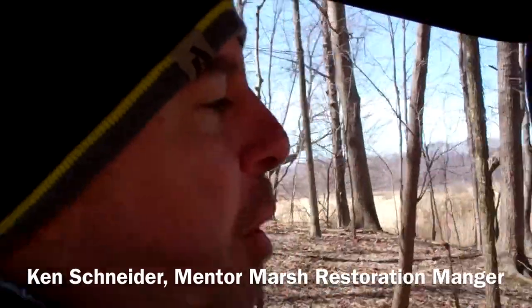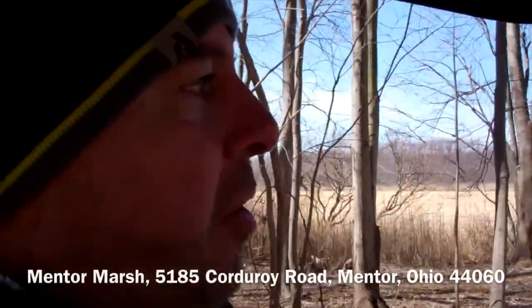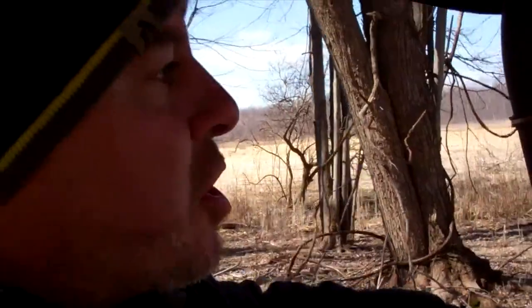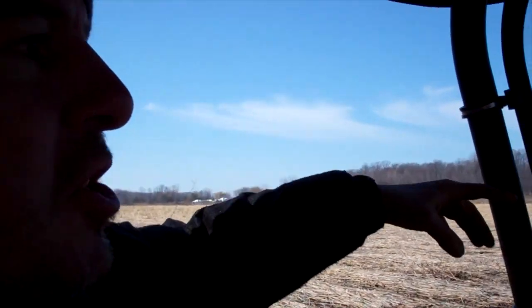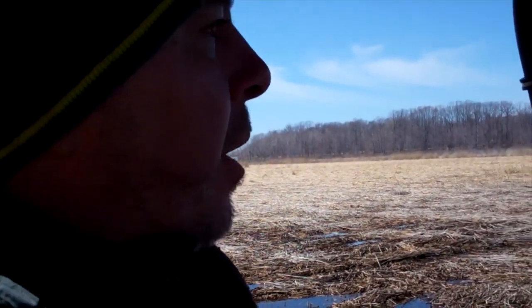We mostly do spraying from the Argos, spraying with glyphosate and wetland approved herbicide to kill the Phragmites, and then we mash it down with a larger machine called a Marsh Master, which has a larger, wider footprint and pulls a roller behind it, which very effectively smashes the Phragmites down as it's done out here. And the point of knocking it down is to hasten decomposition.